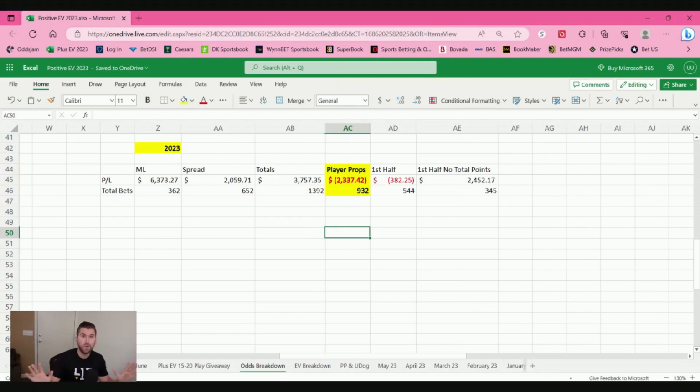I am not going to bet them because I feel like close to 1,000 bets on player props is a large enough sample size for me to say, hey, Billy, maybe you shouldn't bet this anymore. And I'm actually okay with it because outside of Fliff, Caesars, and WinBet, I am severely limited on player prop betting on a lot of sportsbooks. So it works out well for me.